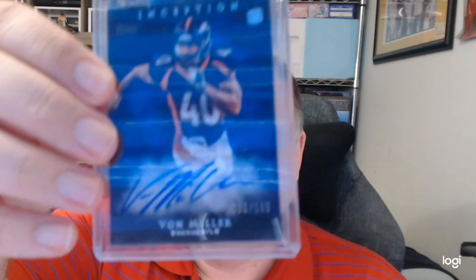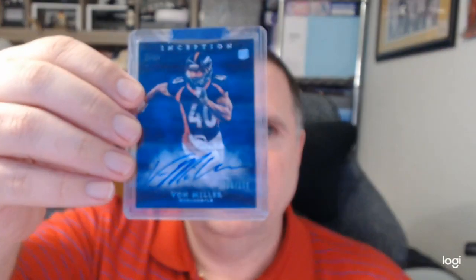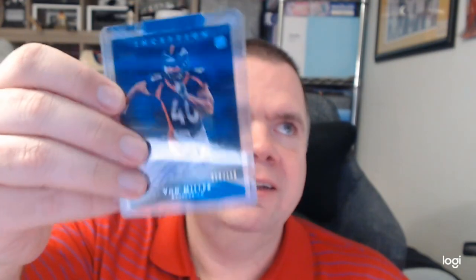This next player, I used to have one of his nice rookie autographs. I think I must have sold it back in 2017 like an idiot. Like I sold so many things. But I went ahead and picked this one up. I might try to upgrade, but it's good enough for now. This is a 2011 Inception rookie autograph of Von Miller. He's still got a ways to go, time-wise, before he'll get into the Hall of Fame. But again, go out, grab these guys while they're early before they get in. And especially if you can pick up a rookie at a fair price, do it.